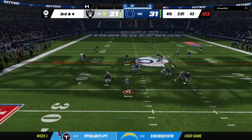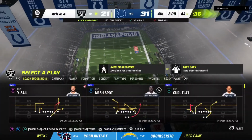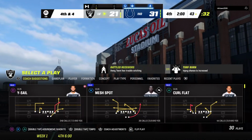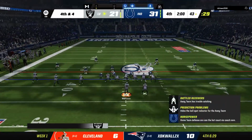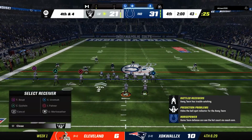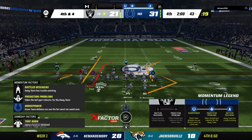Mahomes going to throw. 2 minutes left to play in this football game here on EA Sports. So it's Raider football as we get you reset. They come up on a 4th down situation with things not looking particularly rosy. In motion right here, Boyd.